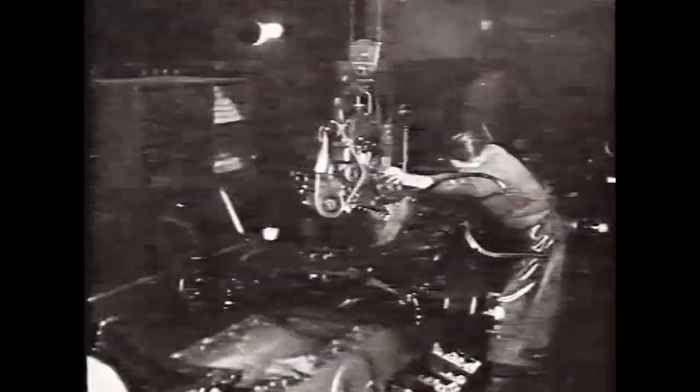Inside the works, machinery had been tested and was now manufacturing passenger and commercial vehicles in increasing number. Dagenham was in production. Thousands were in employment.